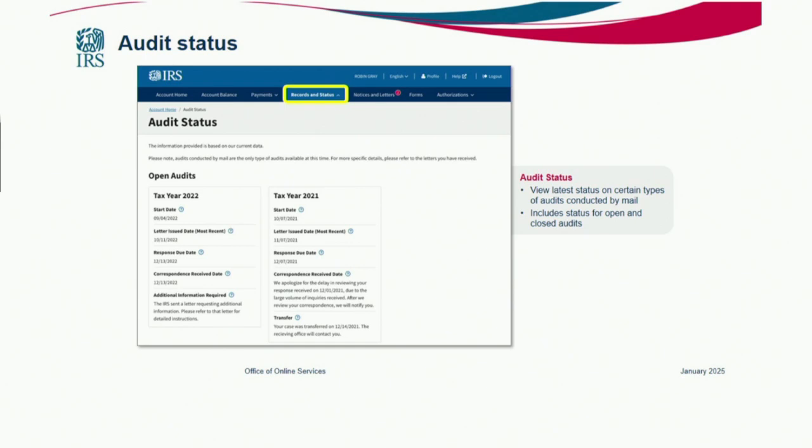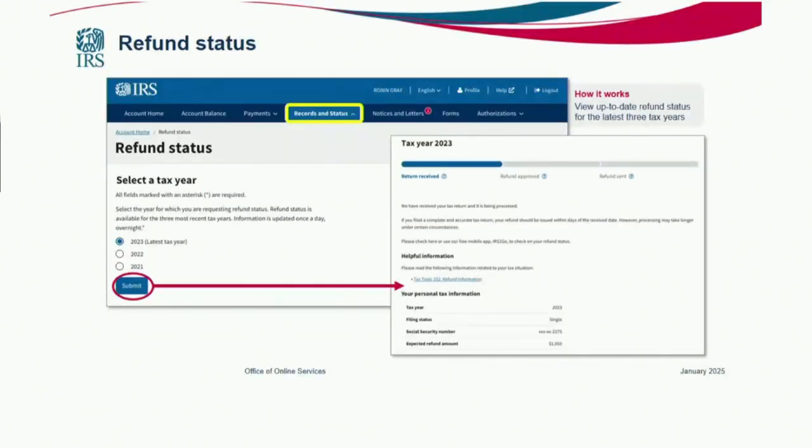Now on the audit status page, taxpayers can see the status of certain types of audits that are conducted via mail. This includes the status for both open and closed audits. This is a very new feature.